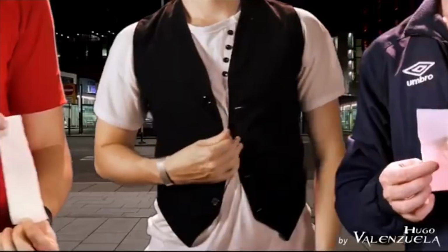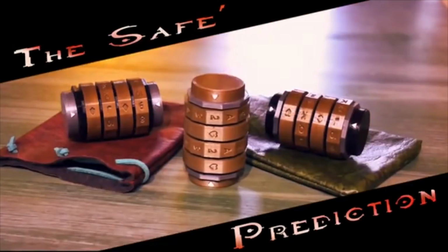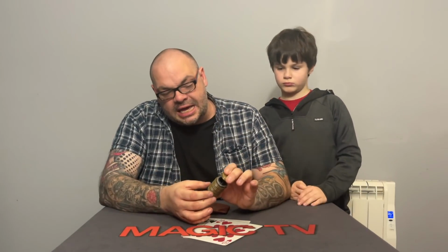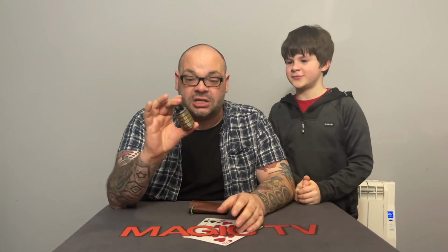The thing is, this particular thing isn't even gimmicked. All this does is allow you to set these 4 tumblers to any 4 values. So what this weird object does is, let's say you want to use 5 of diamonds and 7 of spades, you can set this to 5 of diamonds and 7 of spades, and that's what will open the little safe. So it's not like it's a clever method where people can name any playing card and it'll open this. No, you've got to force the cards with a regular deck of cards. All this thing does is allow you to set the cards that are required to open it. So it's not even that clever a method.